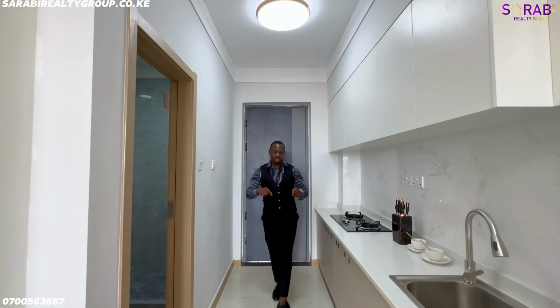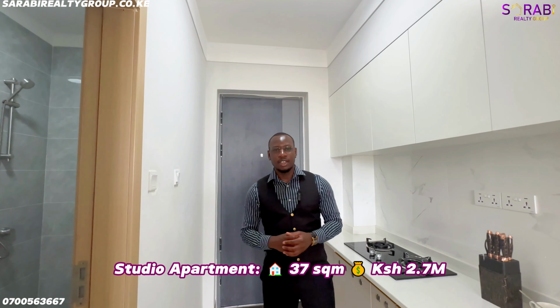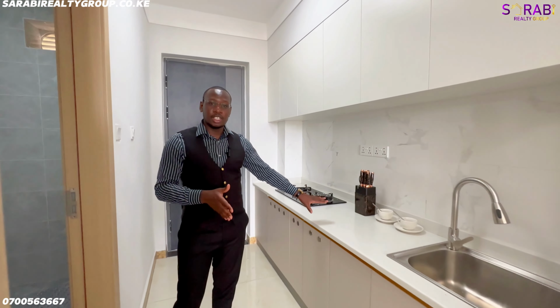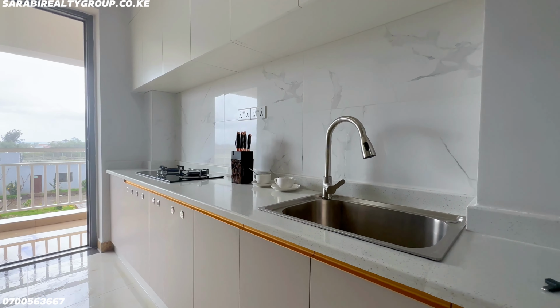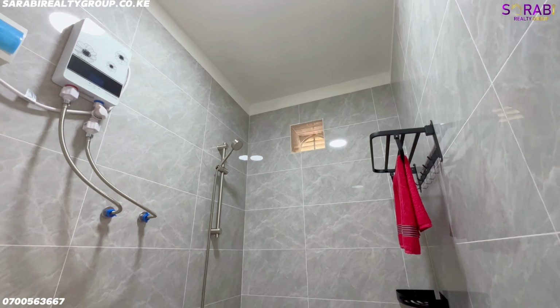Still in Sabaki, in this project, this is a studio apartment for sale, which goes for 2.7 million Kenya shillings, 37 square meters in size. Right from the door, there is this narrow corridor and a kitchenette on this other side. The kitchen comes fitted, as you can see, with a two burner and an extractor. It comes with a single sink, and on my right side is the washroom. The washroom comes with a shower cubicle.